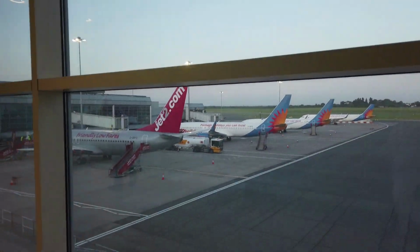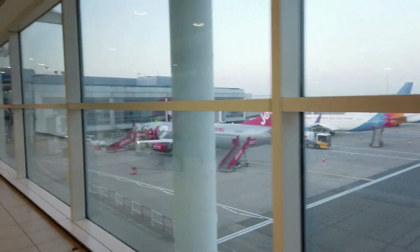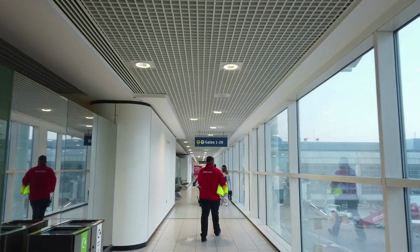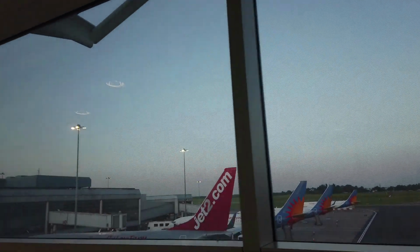Hopefully, that'll be one of our planes. Just walking along to gate 16. This is usually the side we come. That side's all Terry and Sir something, and then this is Jet2.